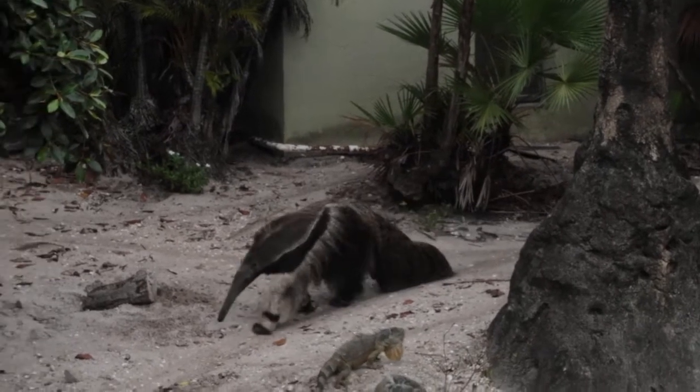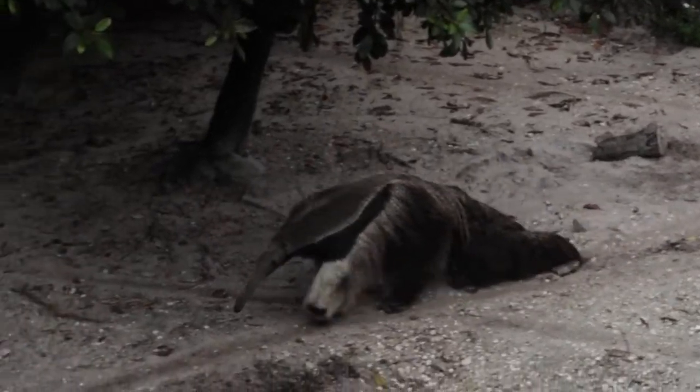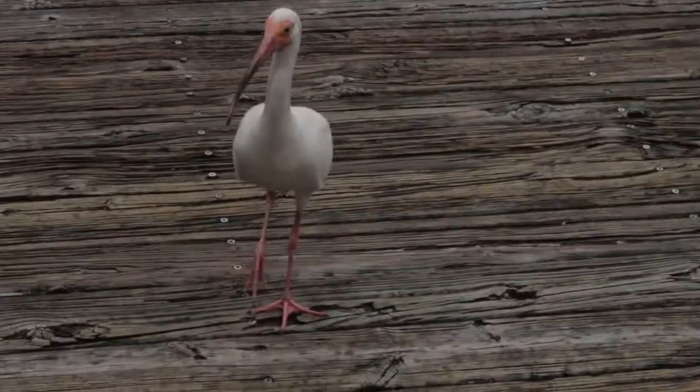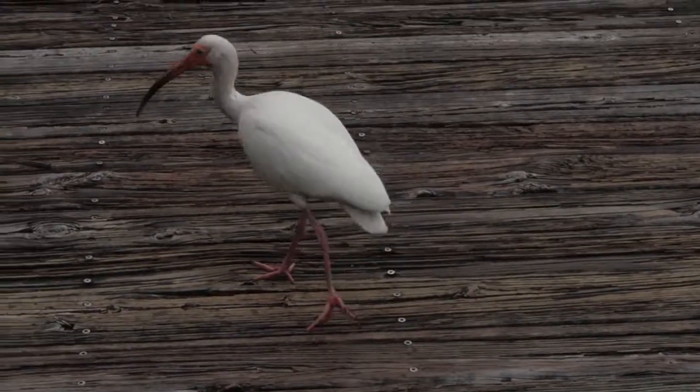Does he look soft? Iguana's like, yeah. Oh my god. Wavy hair. Get away. Yes, there's a giant iguana. There's a bird coming for you, Mom. Isn't he pretty? His weird goose with yellow lips.